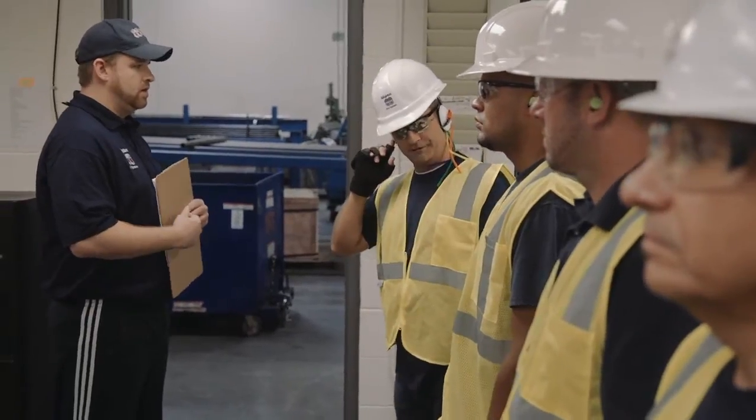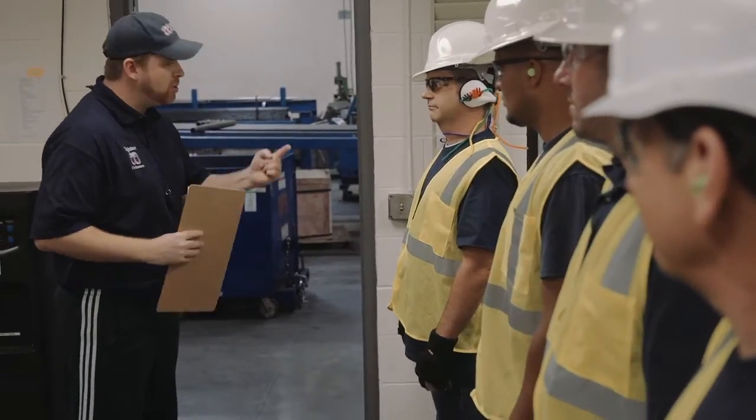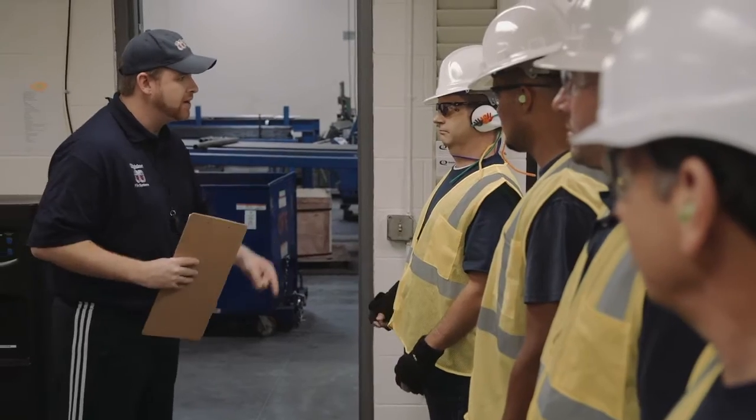Check out my ear protection. Will that protect your hearing at noise levels above 85 decibels? I highly doubt it. Well, then take it off and put on some earplugs or proper hearing protection. It's required.